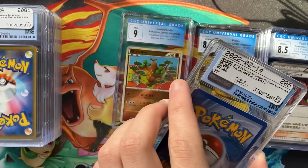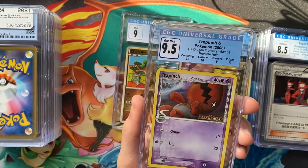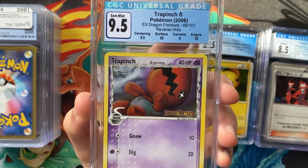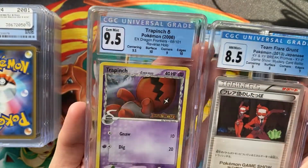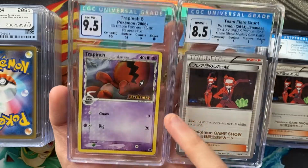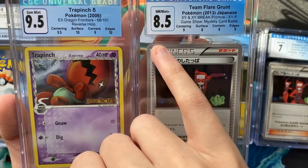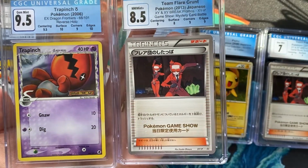Let's keep going. EX Legend Maker Frontiers Reverse, Trapinch Delta Species. This is also an old cert. You could tell it's an old cert CGC. If you weren't around when they first started, or you haven't really been buying them for that long, a lot of the newer ones you'll see are in this case. You can see at the top, the corners are exposed. The card is kind of just kept in with these four little pieces of plastic.